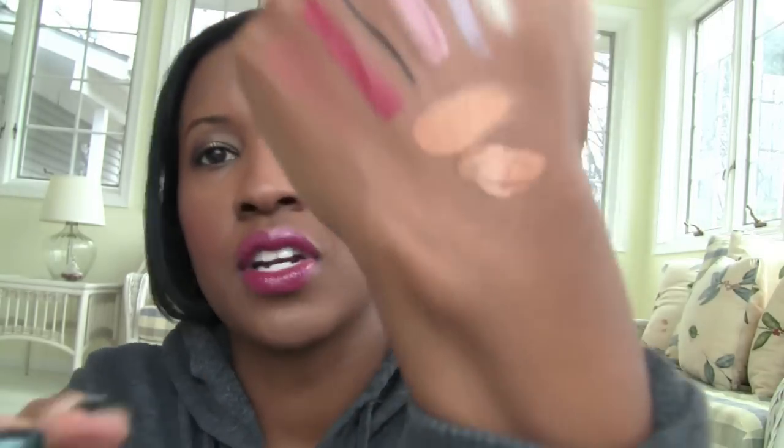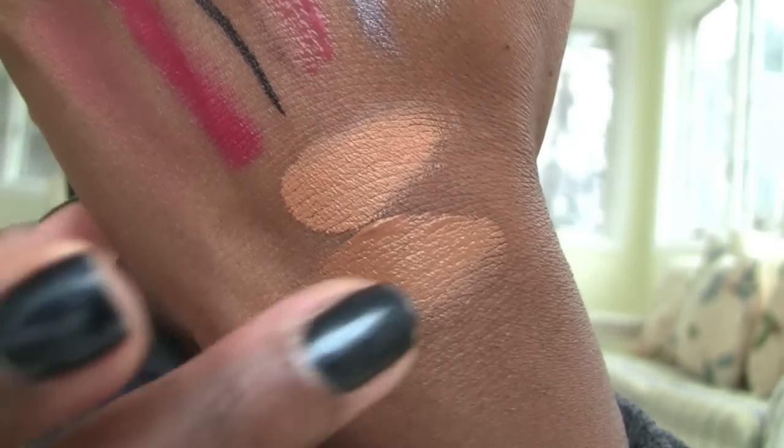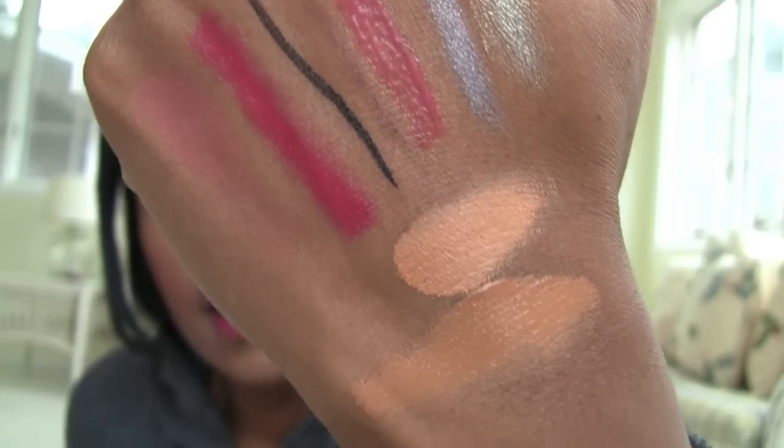So yeah, that's the foundation. I'll rub it in after it focuses here so you can kind of see it. So yeah, that's the foundation. And as usual, I got a little more than I needed, but you get the idea, right?